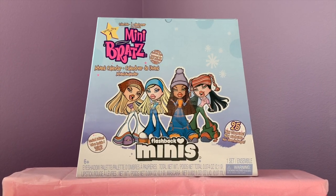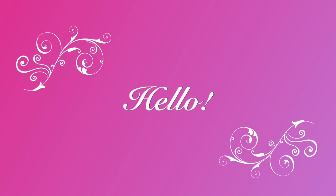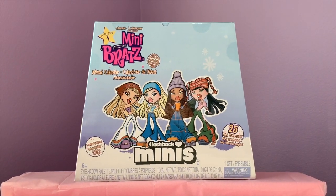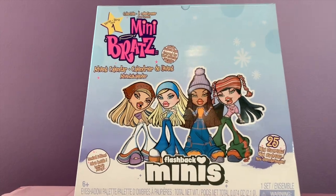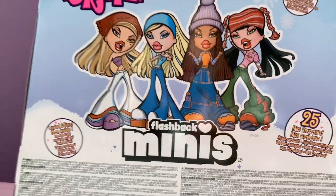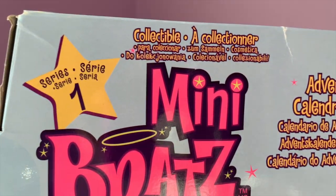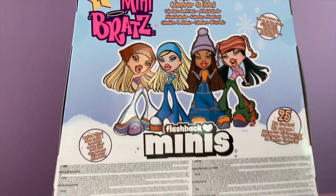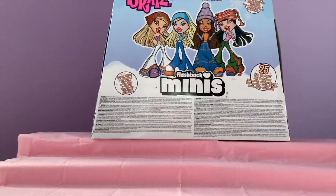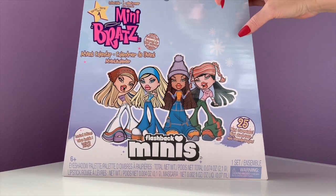Today, I'm gonna show you the Series 1 Mini Bratz Advent Calendar. I found this at Target. These are flashback minis. This is the back of the box. It's very cute. So the box is a part of the display.